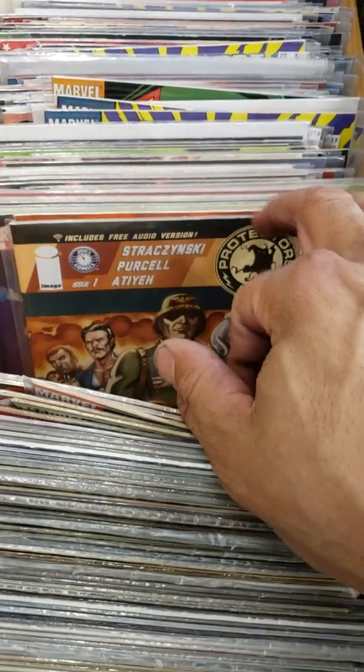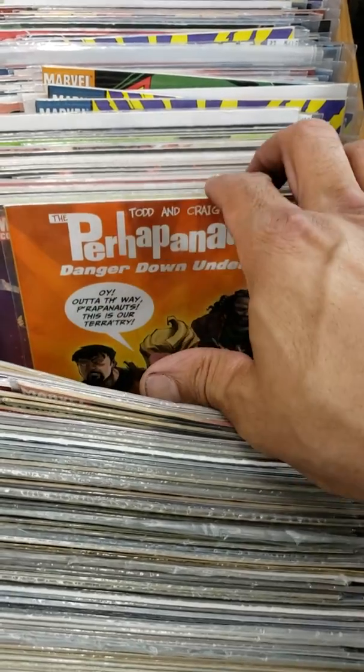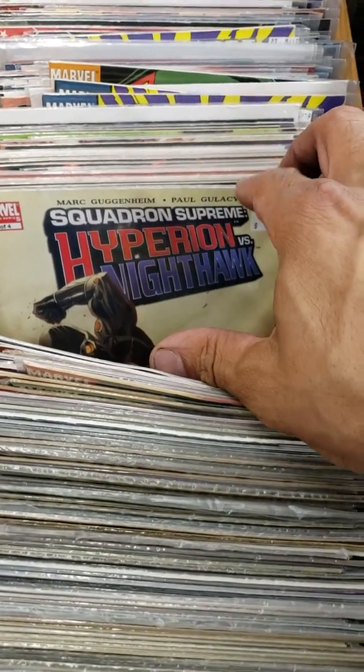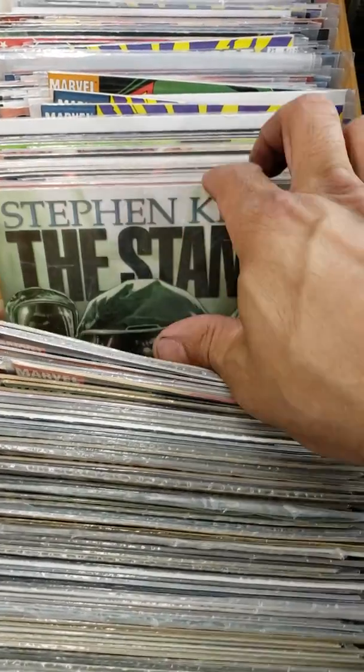Supreme, The Stand, Stephen King, Project AKO. That was kind of a cool story. I remember the first few. There's Squadron Supreme number 2. There's 1 of 4. More Sojourn, The Stand.